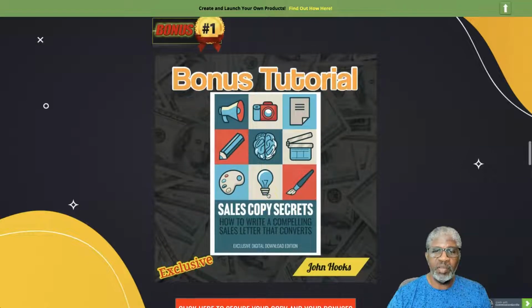So the first bonus is Sales Copy Secrets. This is a digital download edition. It's how to write a compelling sales letter that converts. And I think this is a real helpful resource. I specifically added this for this product because of the value of knowledge that it gives you when it comes to sales copy and how things should look, and so that will help you maintain and get repeat business from the people that you have been hired to correct their copy.